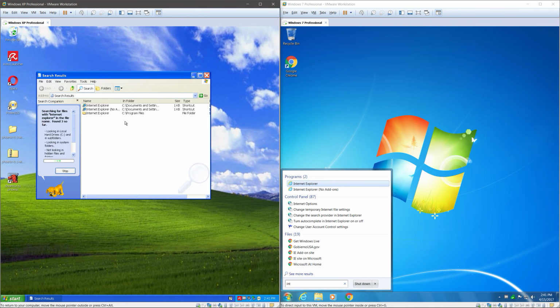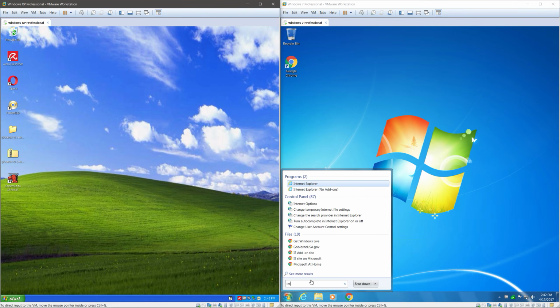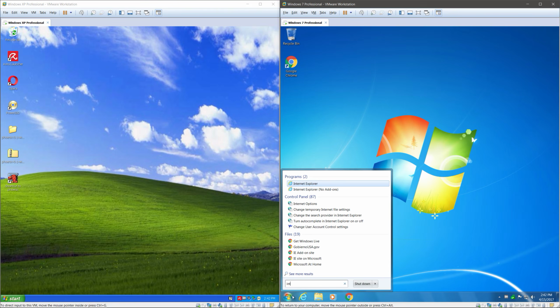It very rarely finds the file you're looking for as fast as you'd like it to, especially if you're on an older computer with a mechanical hard drive. I mean, my computer has an NVMe SSD, so obviously it was lightning quick. But on older computers, the search wasn't that good. But it still did find Internet Explorer really quickly, but not as quick as the Windows 7 search did.